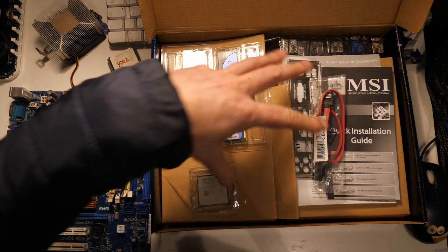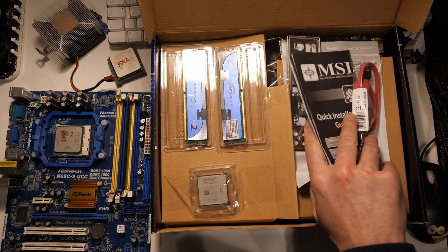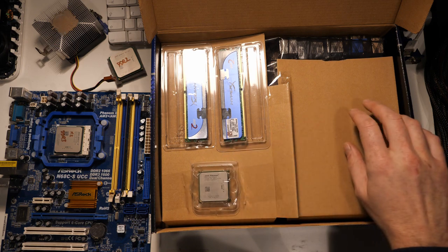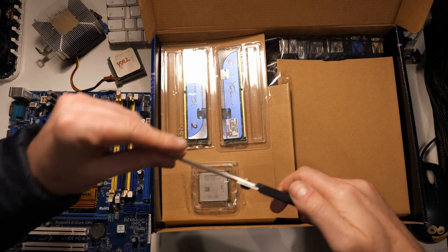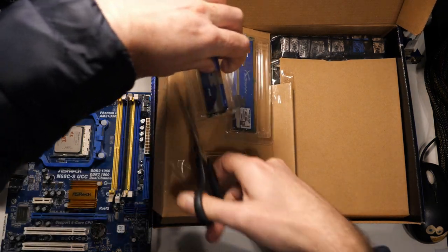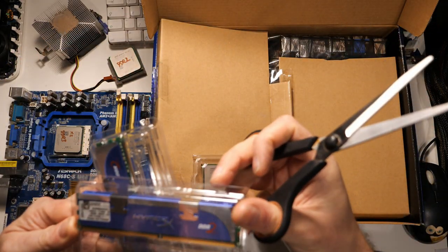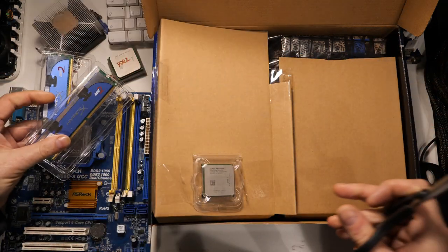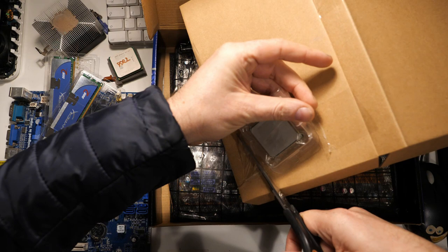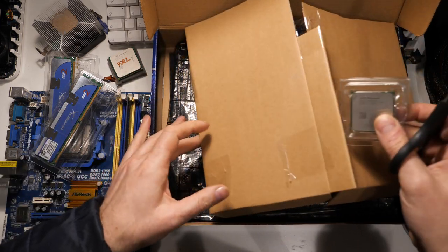This one was from eBay, got it for quite cheap. Nicely packaged, all the bits, and a nice bit of memory and a processor. Got some scissors here. Kingston HyperX DDR2 RAM, so we should have 4 gigs of RAM. We've got an AMD Phenom processor. Pretty sure this is an X3. I'm not entirely sure what the speed is.